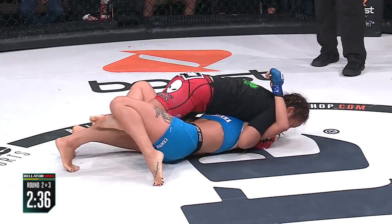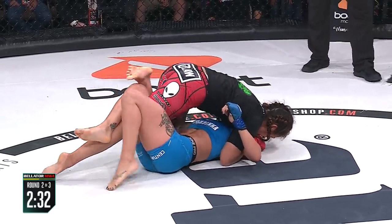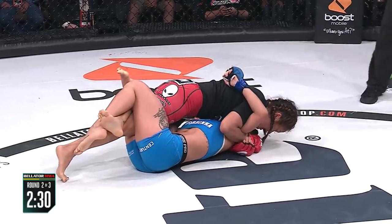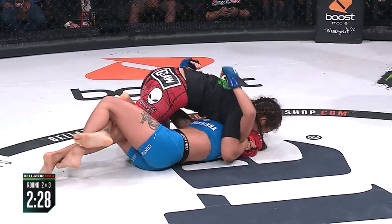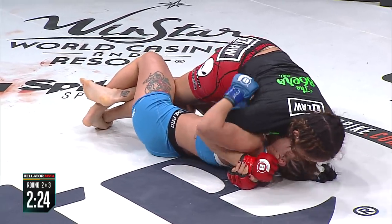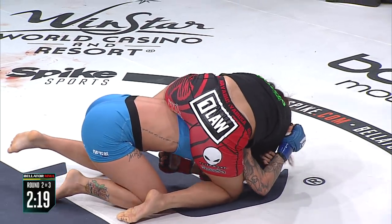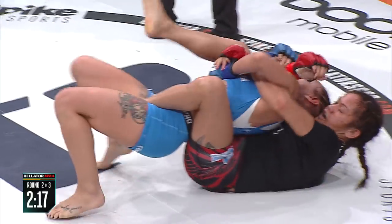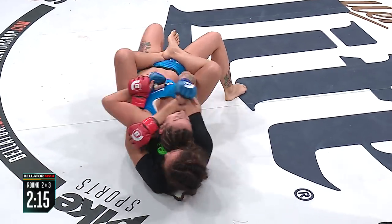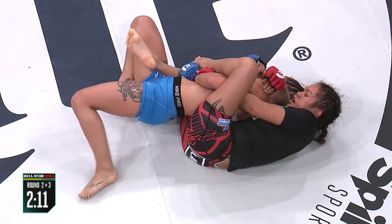She was trying to set up, there was some Darce choke attacks. Nice transition around the back. Emily Ducote able to pull half guard again, but it's been Ilima-Lei MacFarlane who's been the aggressor in this second round. Dangerous turn for Ducote. She gives up her back. Tried to sweep Ilima-Lei and got caught.